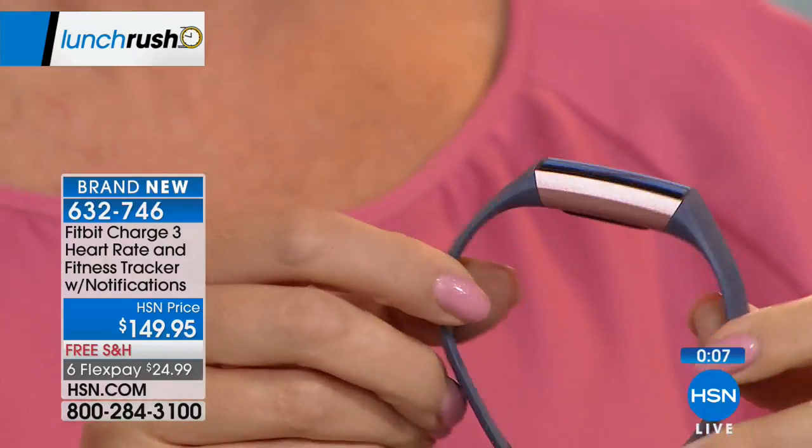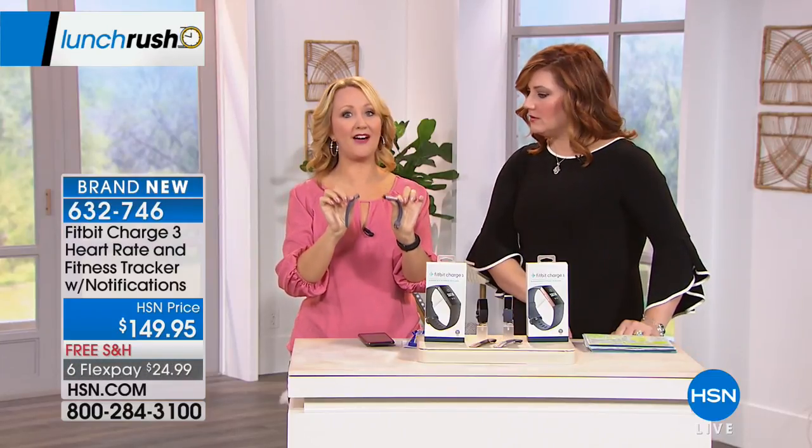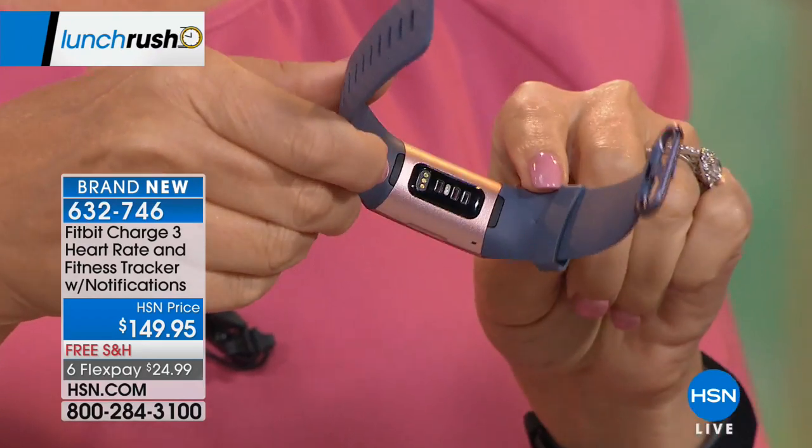Can we ask you a question? Sure. We're getting some questions about will they have other bands you can mix and match? I'm so glad they asked that. Yes, you will have additional bands available. This is the easiest system that I've ever seen for the interchangeable band technologies. There are some little buttons down at the bottom that you just press.